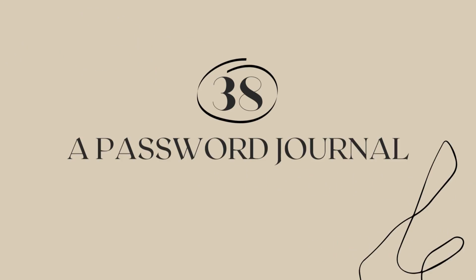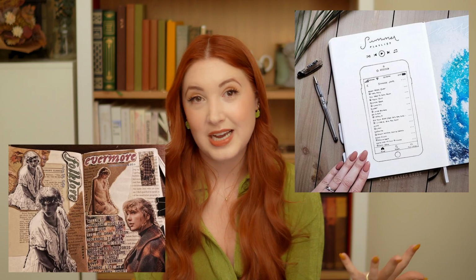Number 38, passwords. I personally use encrypted software on my computer to track my passwords, but if you are someone who needs things to be analog on paper, maybe you need a journal for passwords, but make sure you keep it secure. Number 39, a music journal. If you're a big fan of music, this could be a great place to track your favorite artists, your new favorite songs, to build playlists, or create spreads inspired by an album.